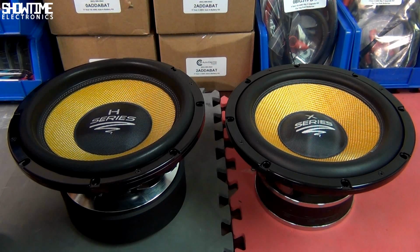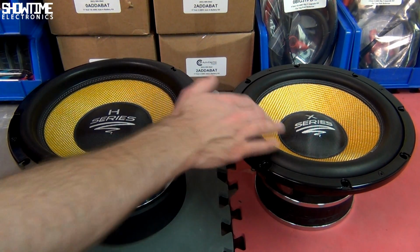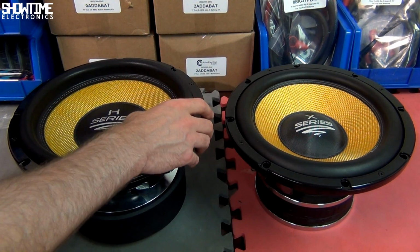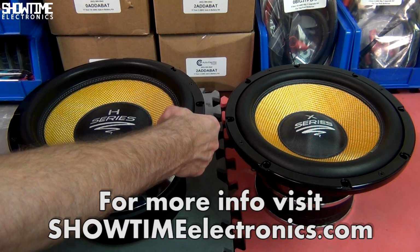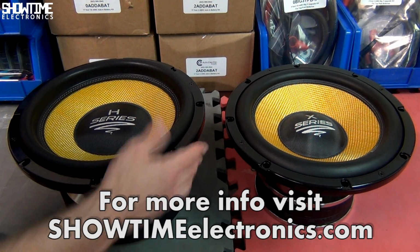Now the differences might not be so apparent. Even though the cones look similar, the paper backing on the X Series is much thinner, so we have a lot stronger cone on the H Series, which helps with the higher power handling.